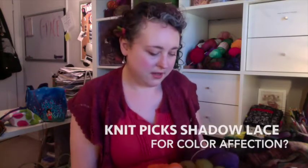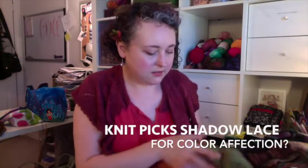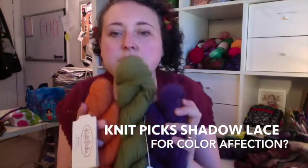And so, I'm thinking I might cast on for a color affection in very fall-y colors. These are some of the random Knit Picks yarns in my stash. I think all 3 of them are Shadow, although this one I bought from a warehouse sale, and it says Gloss, but it does not feel like my Gloss. So I think they're all Knit Picks Shadow.